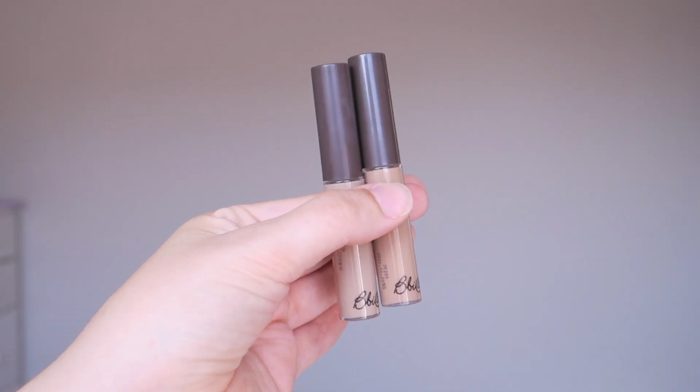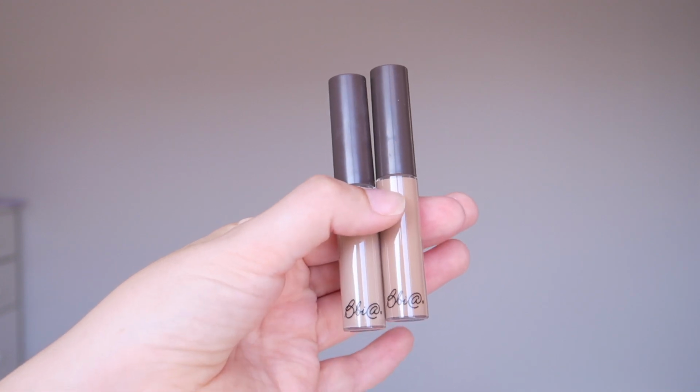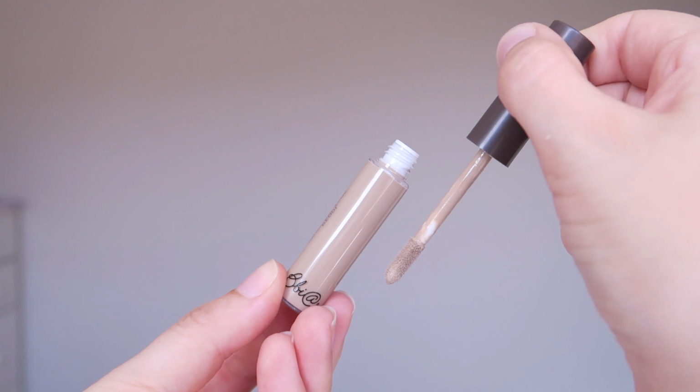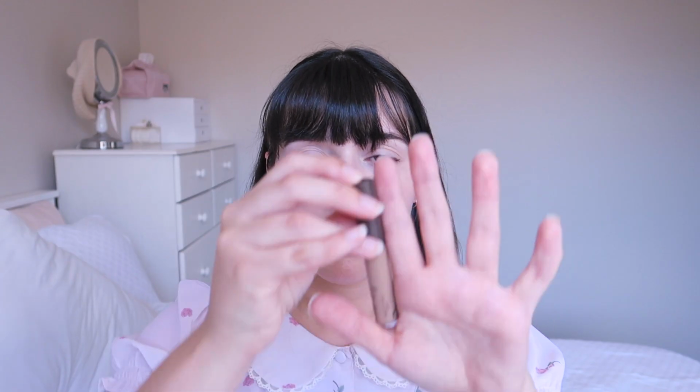So the product description says, boasting a lightweight texture and natural colors, Bbia's Last Contouring has a buildable coverage that can be blended with other makeup products to match your own skin tone. The packaging of these products is very simple. It's basically just a little tube that comes with a doe foot applicator, and that's how you apply the product. It's like a tiny little concealer.